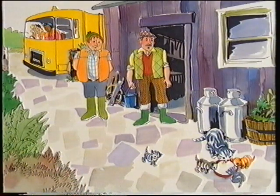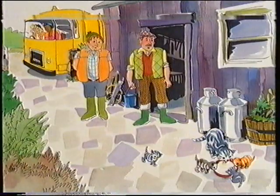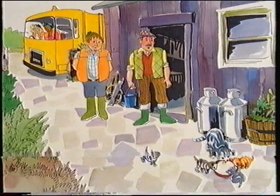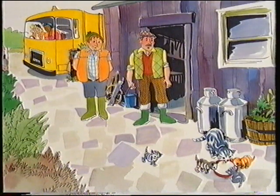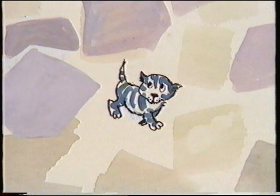"Thank you, Stan," said the farmer, setting the kitten down with her mother. "Oh, the sooner I find homes for these, the better. They're getting so adventurous, and I'm far too busy mending fences and clearing ditches to go hunting stray kittens." The scared little cat stared at Stan as he walked away to join the others.